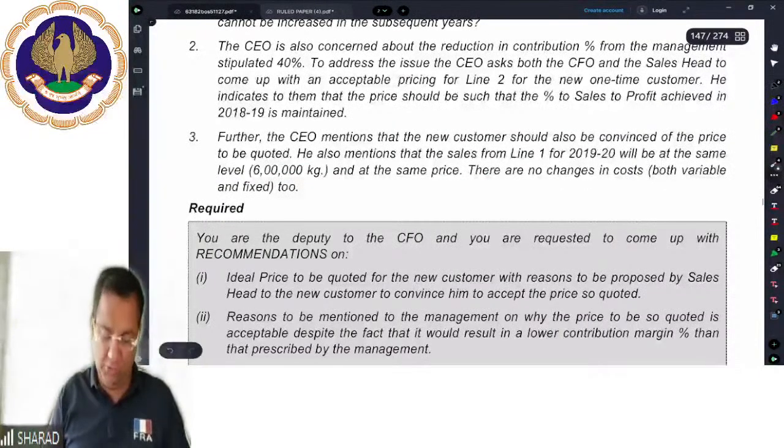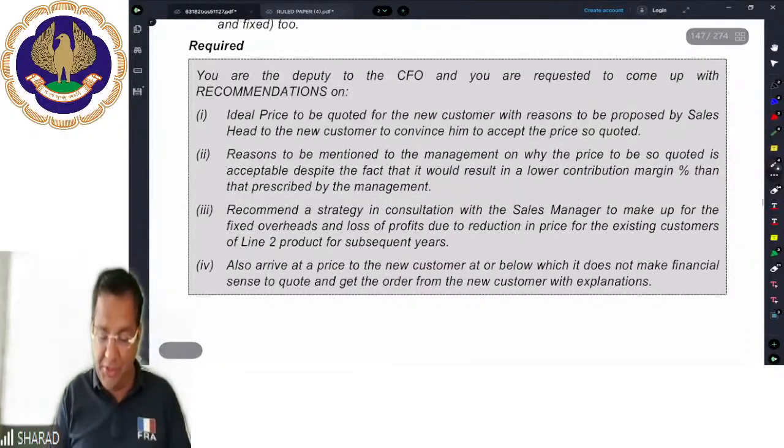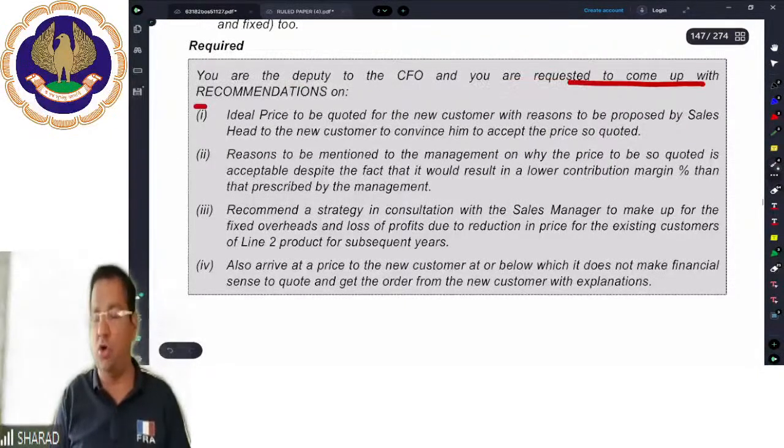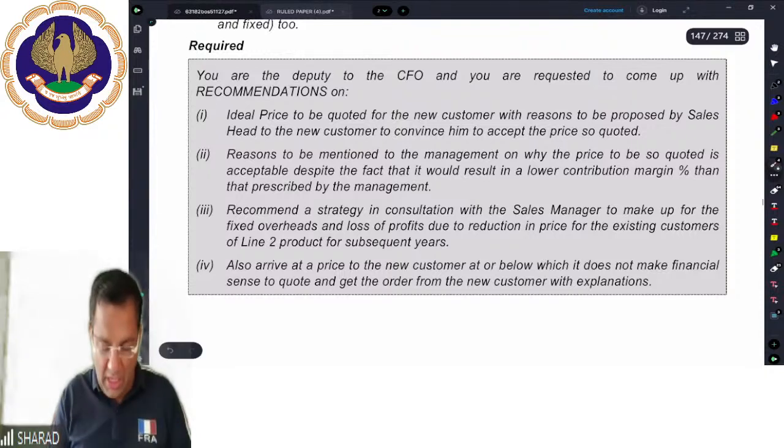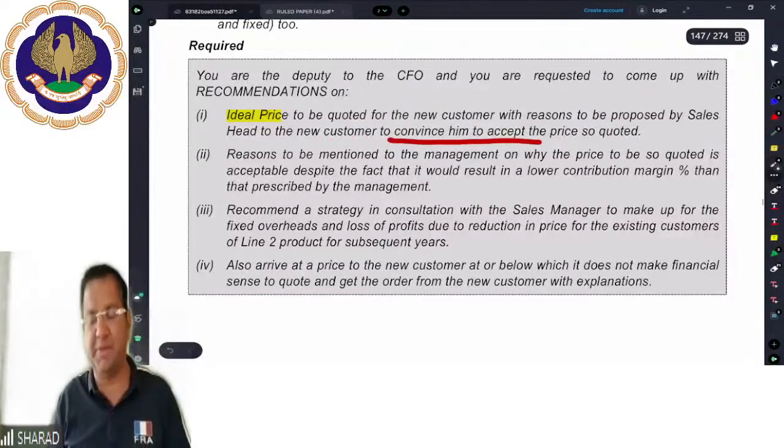Okay. So now the requirement part, beta. Requirement part is very important. You are the deputy to the CFO and you are requested to come up with the recommendation. There are 4 requirement parts related to scenario 1. Ideal price, this is a very important word. Ideal price to be quoted for the new customer, with reasons to be proposed by the sales head to the new customer to convince him to accept the price so quoted.